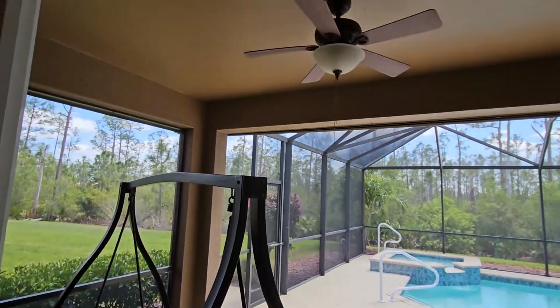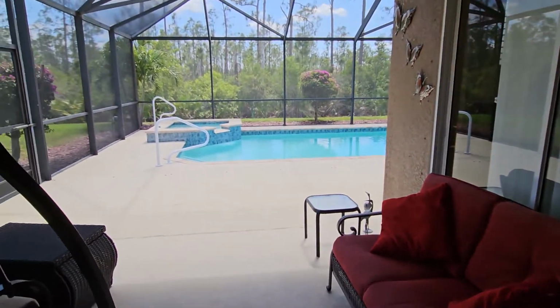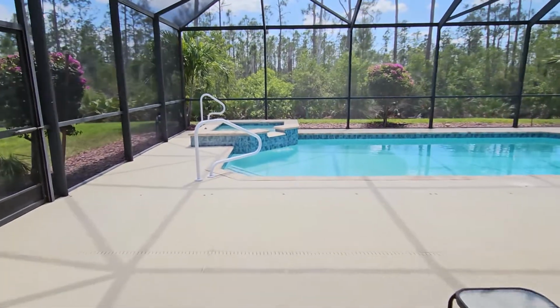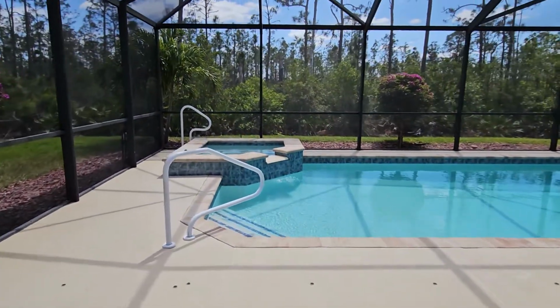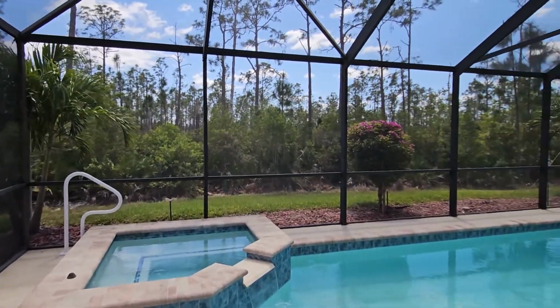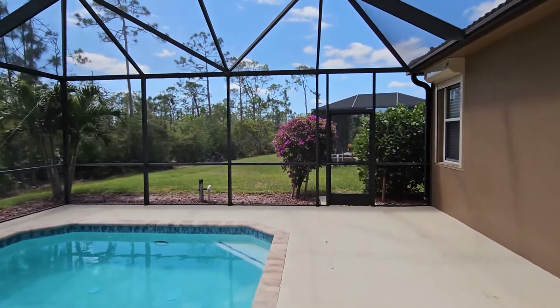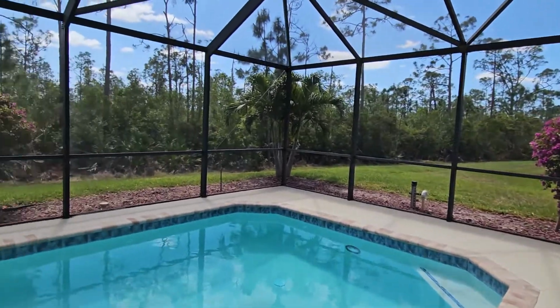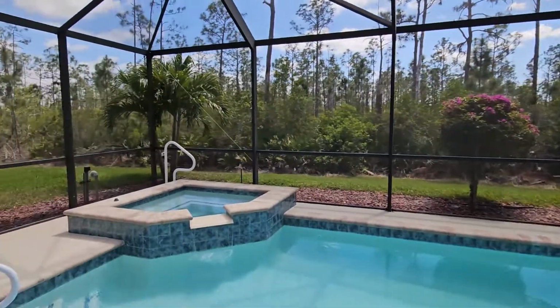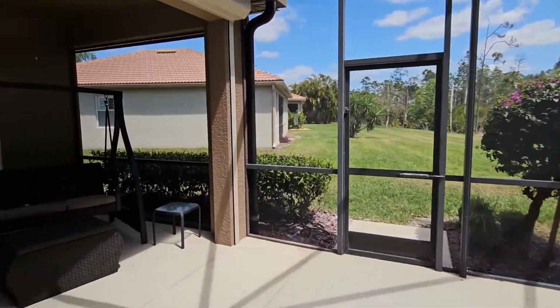So you've got a nice area under truss here. And then you've got this beautiful pool space with a hot tub, private preserved view, and nice landscaping barrier. You're not really looking into your neighbor's pool area on one side, and on the other side they have no pool, so nice and clean and open.